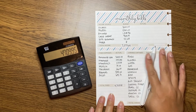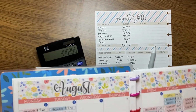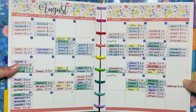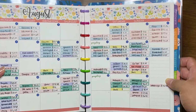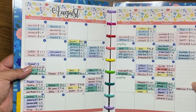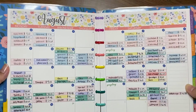I realized last month, let me see if I can show y'all. Look at this. So if y'all look at the yellow, I pumped twice a week in August, you guys. Isn't that insane? So almost every Wednesday for sure, almost every Wednesday, and almost every Saturday. Isn't that crazy? So essentially $90 a week. So I don't know, that just kind of mind boggled me.